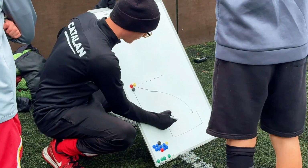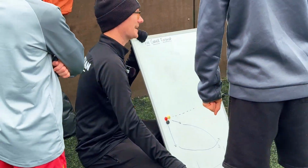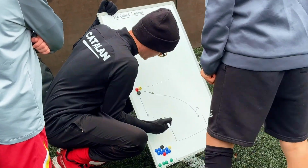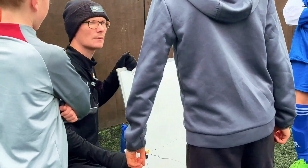What we've got to be careful of, it's not a curler, because you end up with a Darwin Núñez. Nearly, but not in. So what we're trying to do on this one is hit a dead straight one with no spin, laces if you can. That makes sense, yeah?